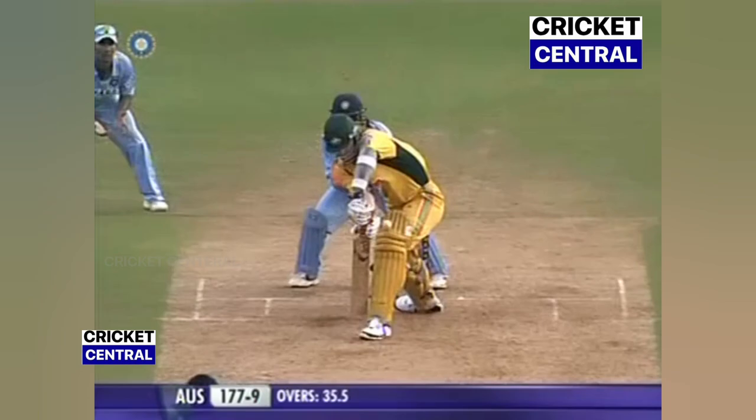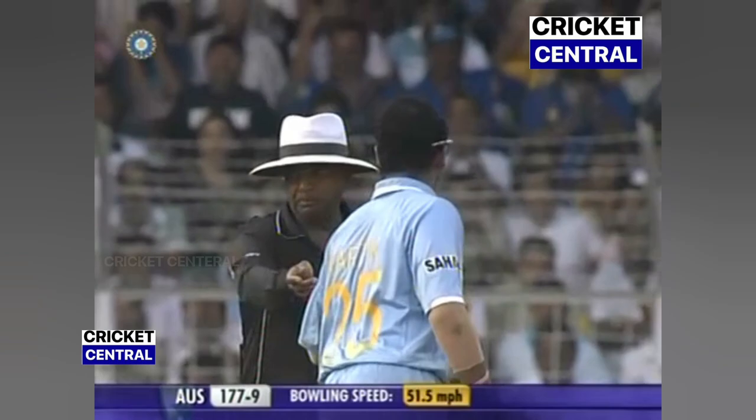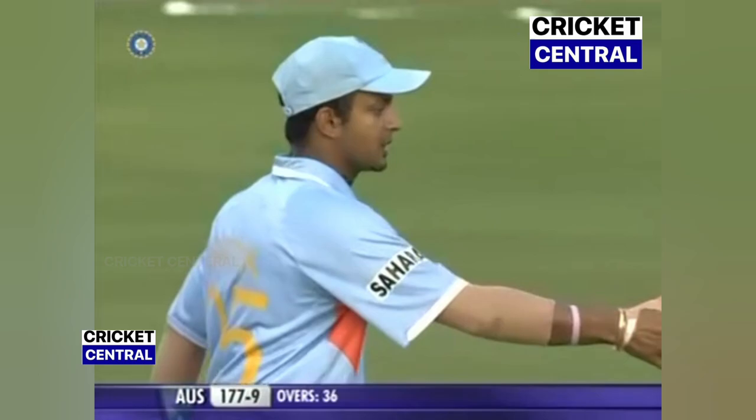Dhoni was interested, Kartik wasn't, but a terrific spell of bowling comes to an end. His bowl is 10, 6 wickets for Murali Kartik. It's 177 for 9.